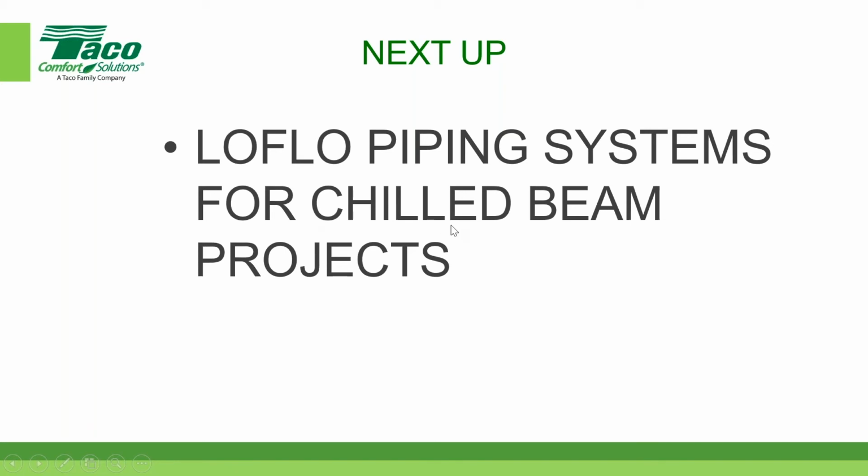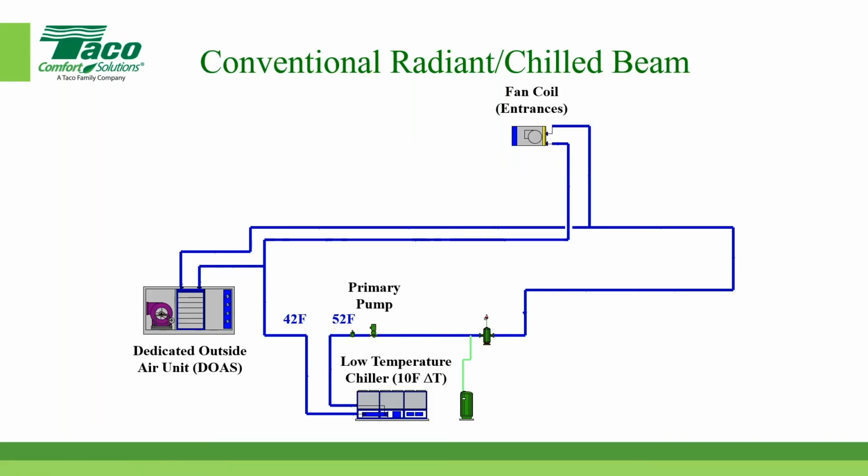But nonetheless, I get back to low flow piping systems for chilled beams. If you've worked on a chilled beam project, you might be used to what I'm showing you here. This is the conventional type of distribution, right? You have some regular temperature chilled water. When I say regular, I'm saying going out at 42, 45 degrees to satisfy the DOAs, dedicated outdoor air units. And I wouldn't be surprised if you have that water going out to some other zones as well.